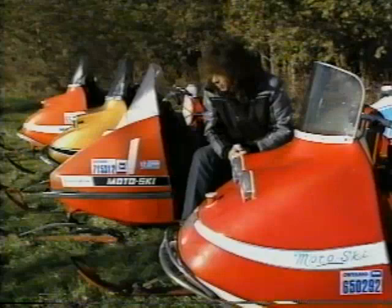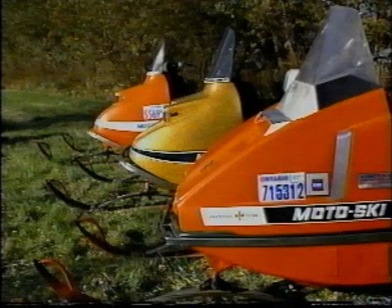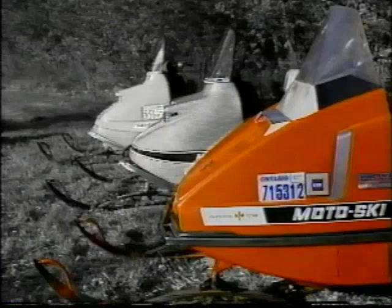Their capabilities in those conditions were probably superior to the snowmobiles you have today. It was very funny. I was actually road driving this Motoski Zephyr. It's a 1971 Motoski Zephyr with a 340 Hertz single cylinder engine. One of my friends was over with a 1990 Polaris Indy 500, and I was bragging about the deep snow capabilities of this machine, and my friend basically laughed at me.